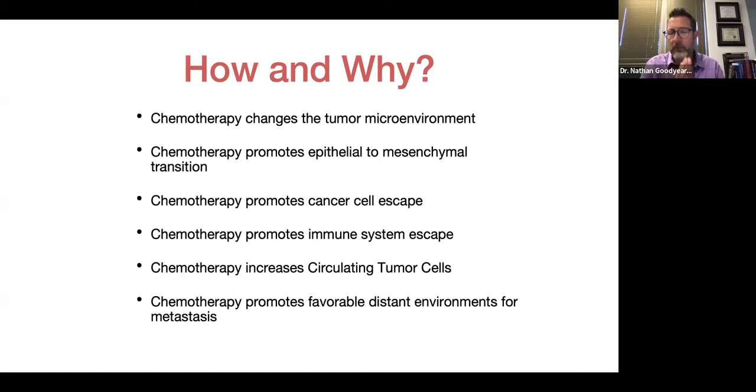Chemotherapy also, get this, promotes distant environments that are favorable for metastasis. So chemotherapy is actually promoting and culturing the soil, if you will. It's actually called the seed and soil theory. It's no longer a theory, but it's not just increasing the release of tumor cells. It's not just helping it escape the immune system. It's actually culturing the sites, whether it's the liver, the lungs, the brain, or the bones, so that that soil is more favorable to a tumor cell landing, surviving, and thriving, all from full dose chemotherapy.